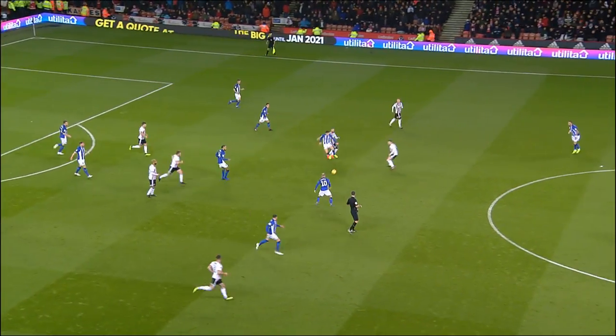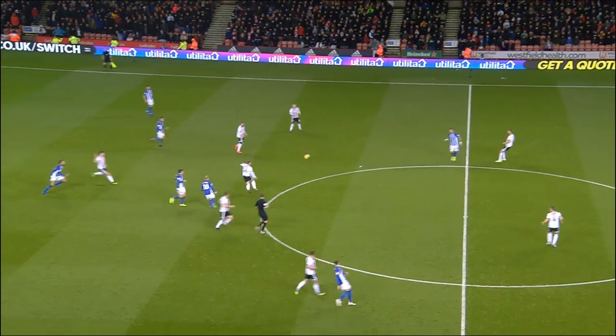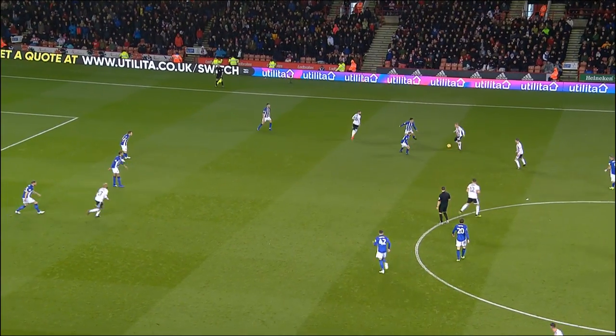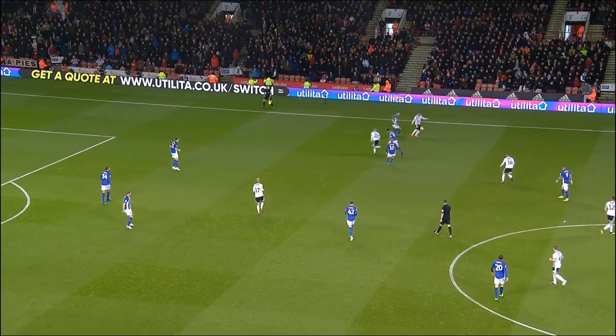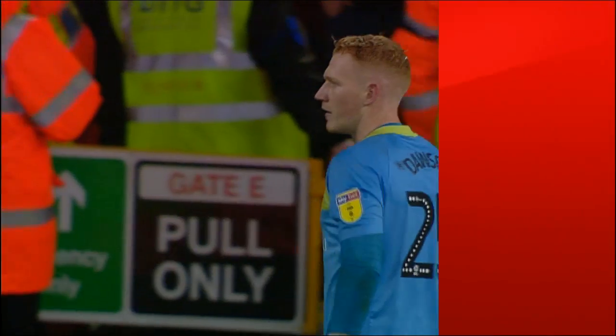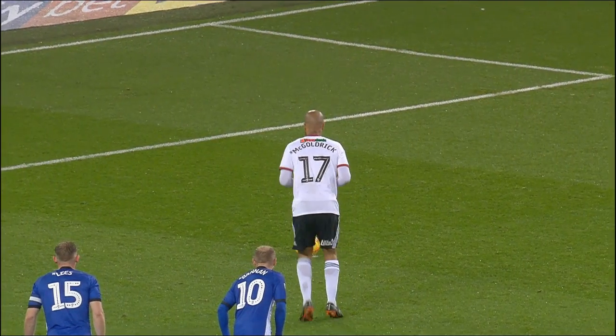Tom Lees for Hector, tries to pass it away in towards Penny. Wednesday looks to get up to the halfway line, but it keeps coming back the other way. Norwood in towards Duffy, trying to close them down there.